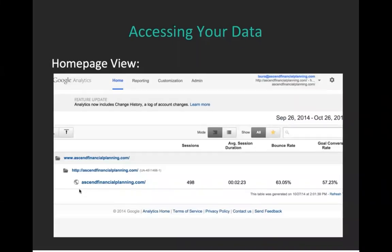And if there isn't a reason, then you absolutely want to consolidate, because you don't want multiple accounts tracking the same website. You should only have one UA number for your website.